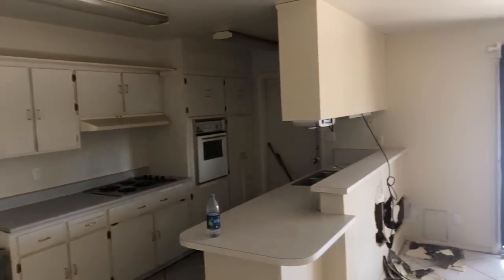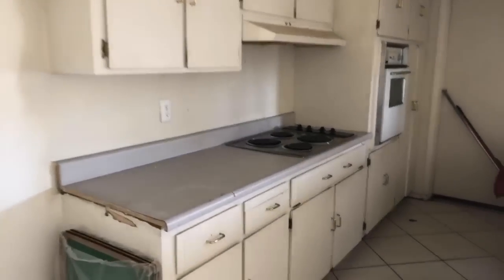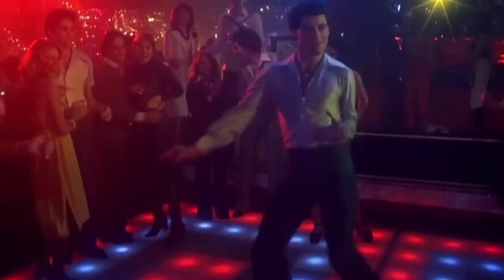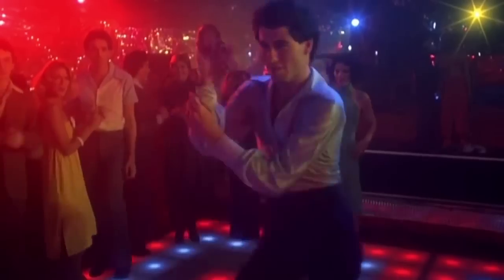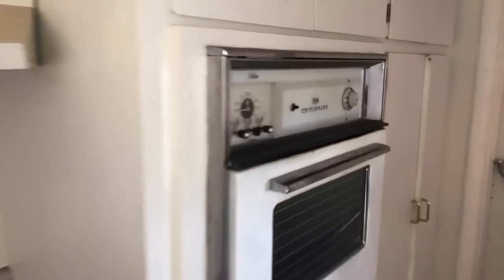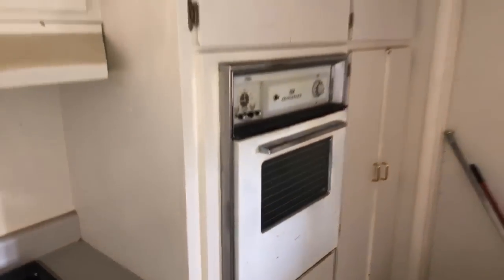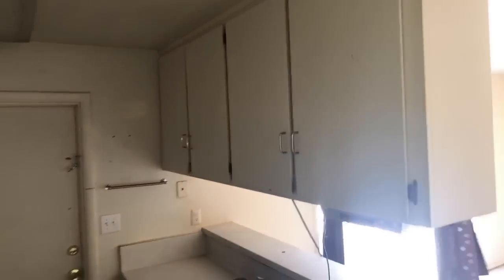So you can see here, these old houses, the kitchens are fancy. This is 1970 at its greatest right here. Right on. Look at this old Frigidaire, baby. 1970, top of the line. But we're gonna rip all of this out. All of these cabinets are gonna come out.